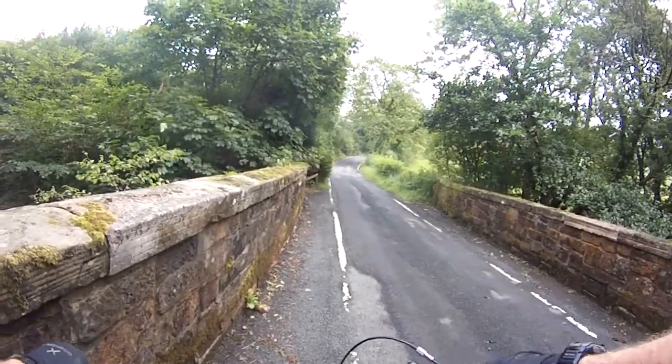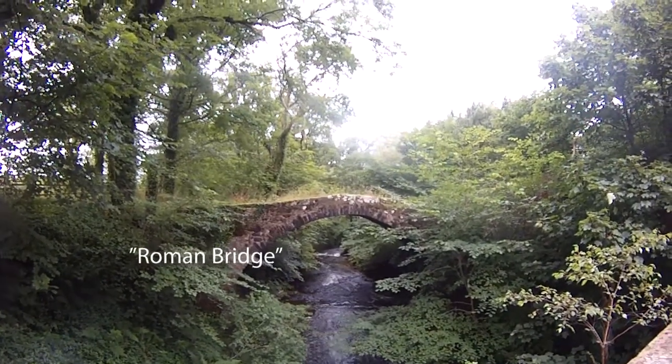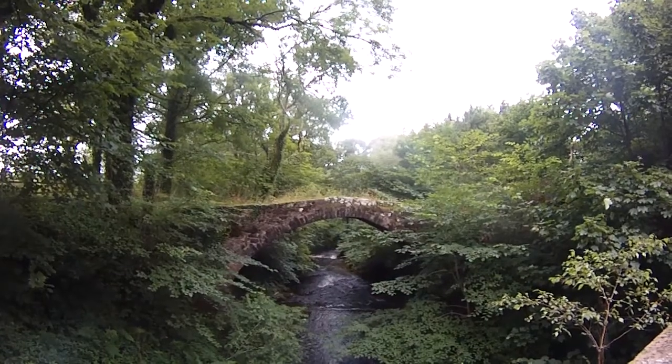Here's the old Roman Bridge. Lovely old 17th century bridge. It's not Roman, they call it the Roman Bridge, but it's not actually Roman. Lovely packhorse bridge.